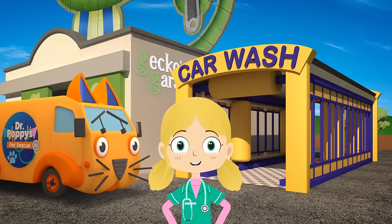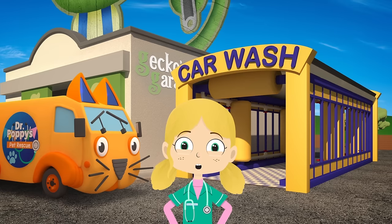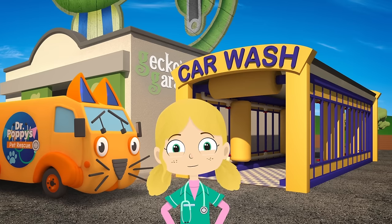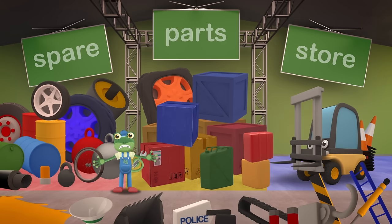I wonder how Gecko's getting on at the spare parts store. I hope Florence is keeping him busy. This spare parts store is such a mess. I can't find those traffic cones. Let's keep looking, Florence.